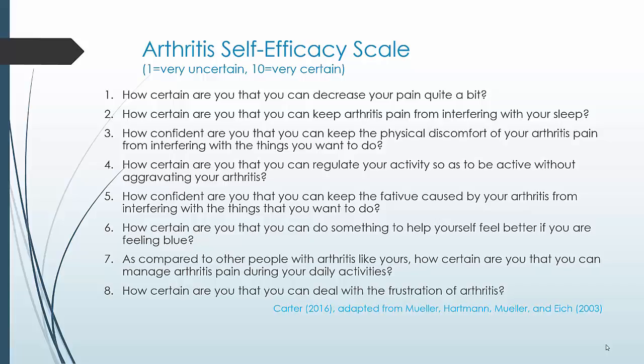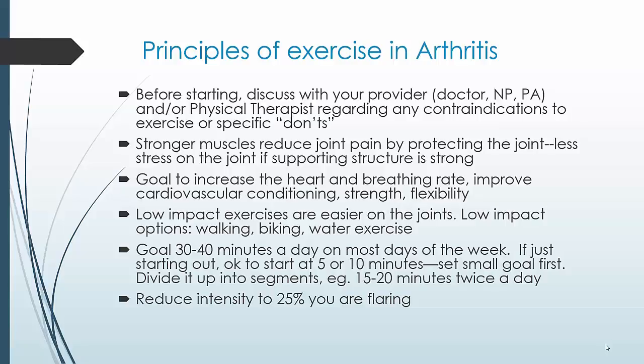How certain are you that you can decrease your joint pain quite a bit? Do you know how to manage it? Do you know what to do? What about keeping your arthritis from interfering with your sleep? Basically, are you equipped? Are you knowledgeable about that? And really, this is one of the reasons I chose this as a topic, because I think it's really important to equip patients so that they know how to manage their symptoms.